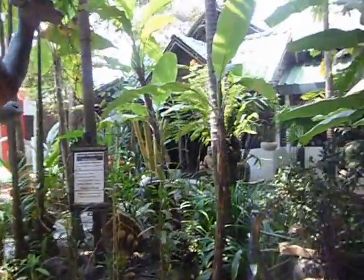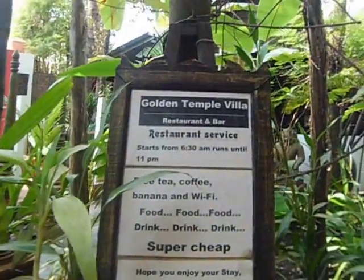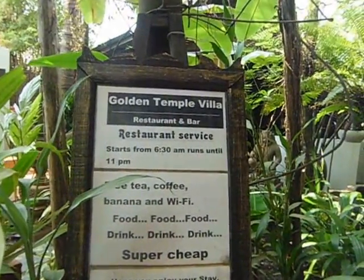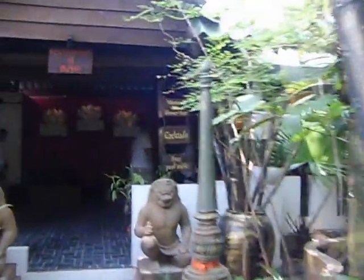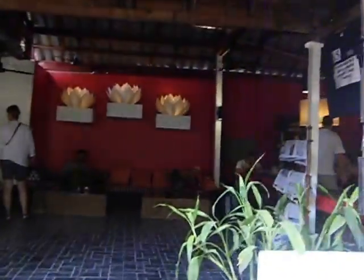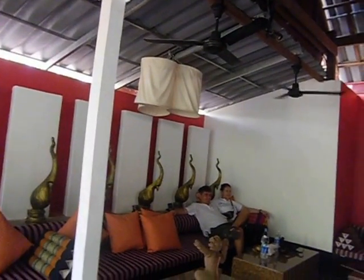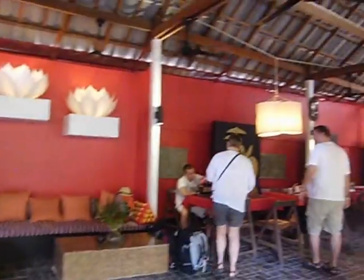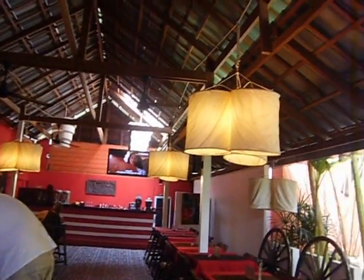Alright, so let's go check out this restaurant. Golden Temple Villa Restaurant and Bar. Alright. Once it's night and they turn on the lights, it's pretty cool in here, but right now it's daytime, so the lights are not on, but this place can get really lively at night. Here they have the newspaper, the bar. All right.